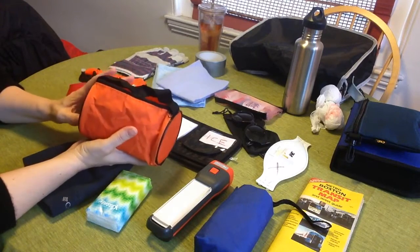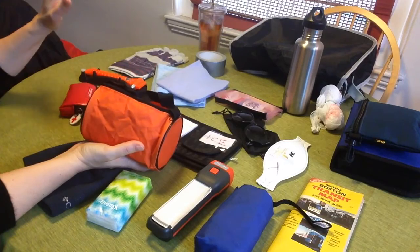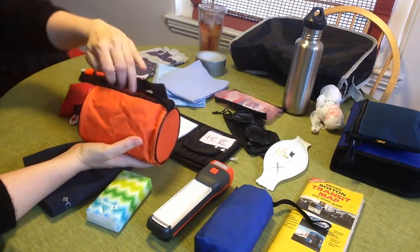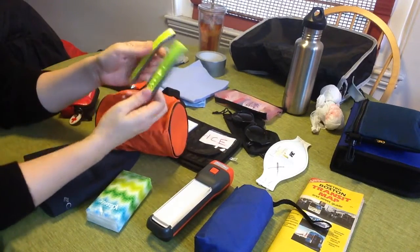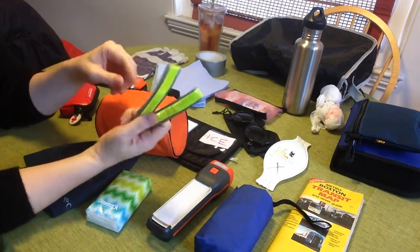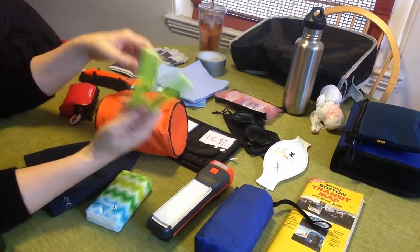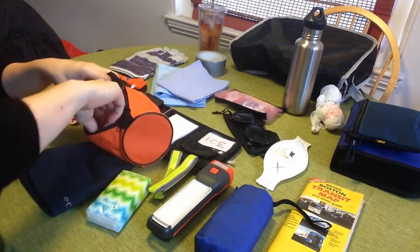any kind of signaling is a good idea to have in a car in case you've broken down, you're at the side of the road, you want to make sure that people don't hit you. And so I have a couple of things. One, I have just little reflectors that you could put on your wrists, on a bag, on your legs, so that you're more visible. And these are just minuscule, but you can do any version of that you want.